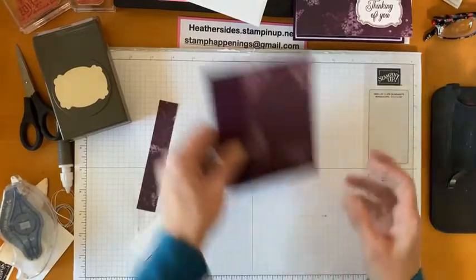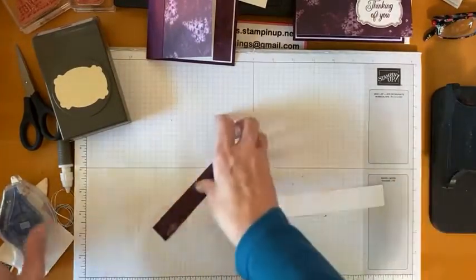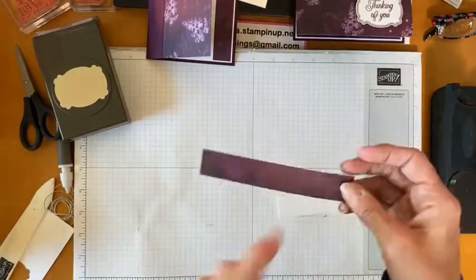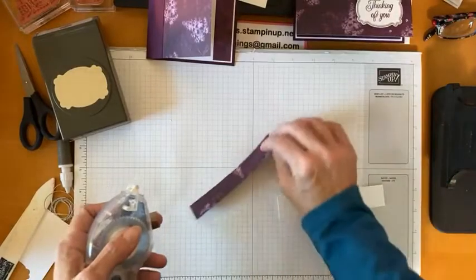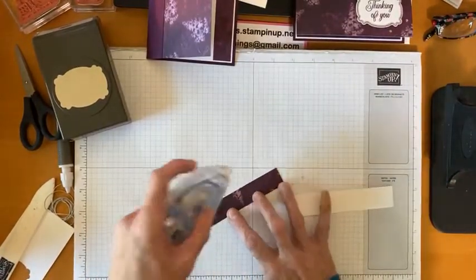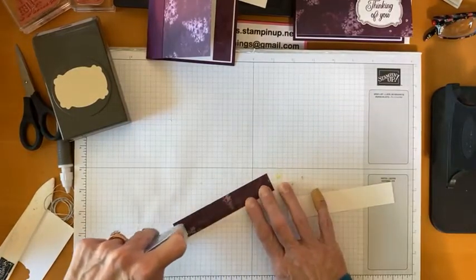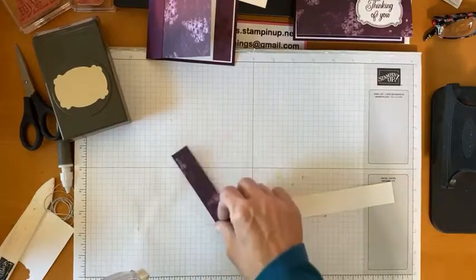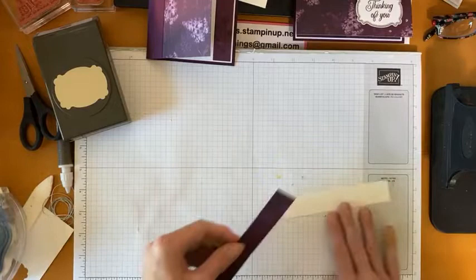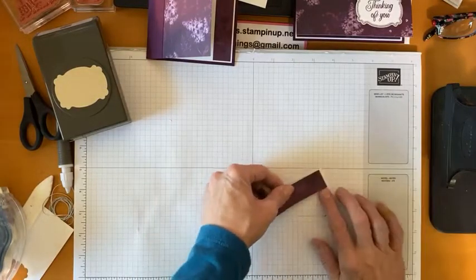Okay, now to do the front, let's go ahead and do this strip, and we want the back side again to be what shows up. Pretty Prints, Robin looked it up, and it's Pretty Prints Designer Series paper. Thank you, Robin. Okay. And I'm just going to line it up on my basic white here with a tiny bit of a margin.